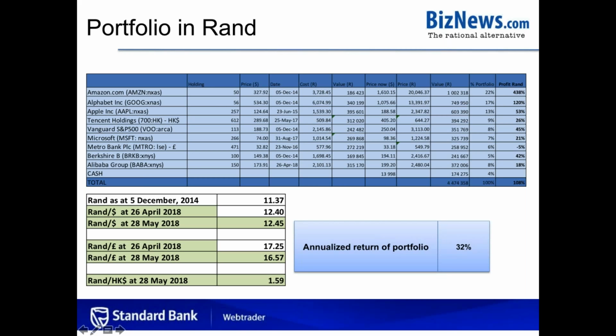So in 2015, we bought Apple a year after the portfolio started. And then in 2016, we bought Metrobank. And in 2017, we added Tencent and Microsoft. And then in 2018, we've added Alibaba. So that's the way it is.